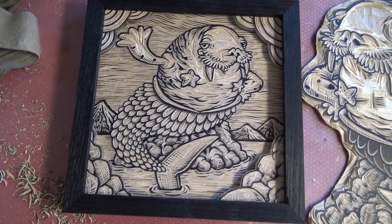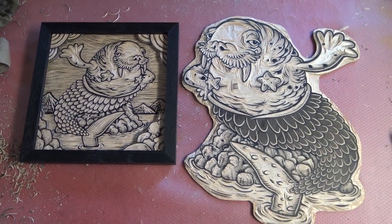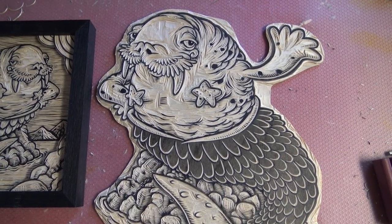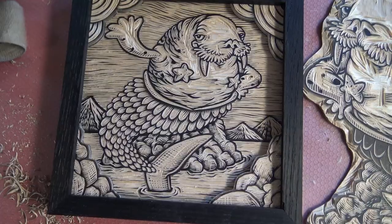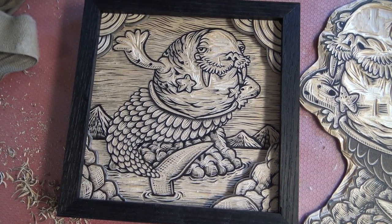It's kind of interesting how different they each look. They're the exact same drawing. They're done at two different sizes and for two different reasons. The larger one is done for t-shirts. The smaller one is gonna be a carved and painted framed piece. But they are done. On the smaller one, I carved out the scales of the mermaid tail, and the reason for that is because I'm gonna paint it.